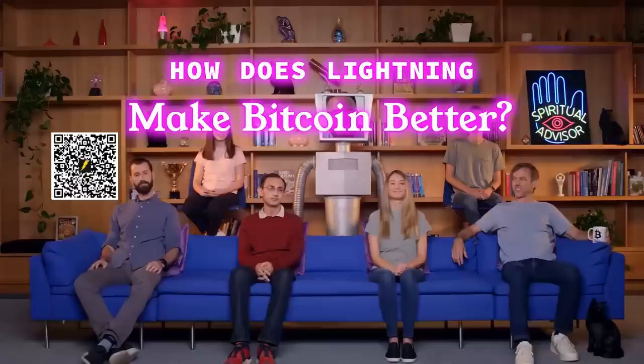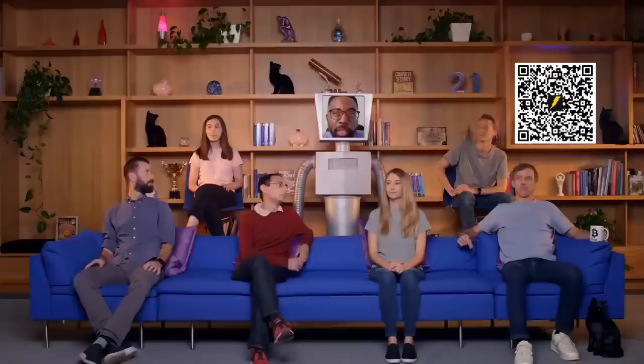How does the Lightning Network make Bitcoin better? The Lightning Network turns Bitcoin into an actual payment system. It addresses the main problems with using Bitcoin as money. Currently, Bitcoin only allows for a certain amount of transactions, which means the whole world essentially can't use it as a way to transact. With this new layer 2 technology, it opens up the possibilities for everyone to engage in this kind of new permissionless money system.